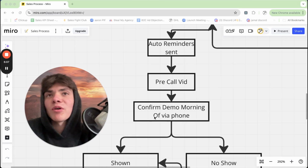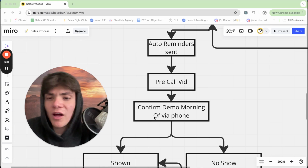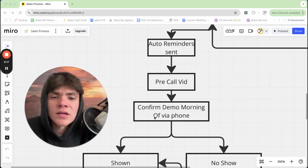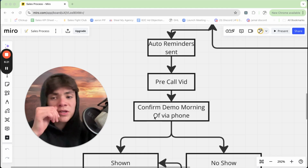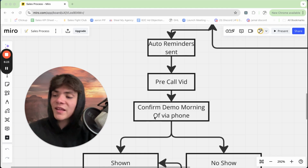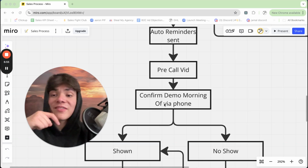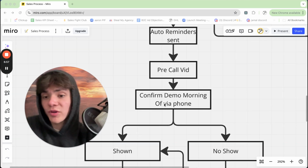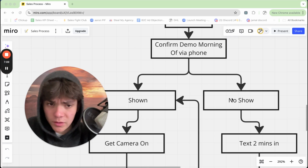So let's say the demo's at noon or 11 a.m. or whatever it is. As soon as you get off your morning calls or whatever you got going on, around 8 a.m.-ish, 8:30, 9, whenever your workday starts, go ahead and call that prospect, as long as it's a good time in their time zone, to confirm that they will be available at the time we had decided upon earlier. If they say they can't make it, just book them for a different time. That's it. At that point, the demo will either show up or not show up.